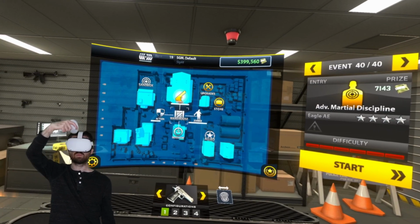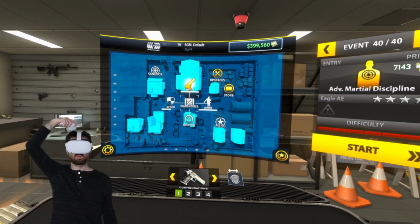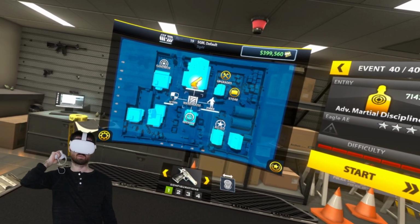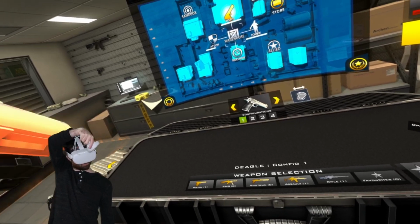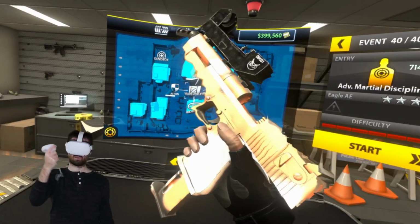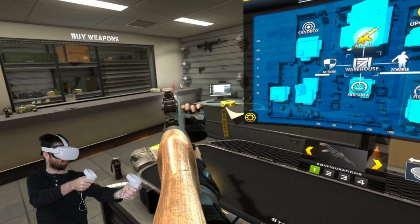On the Quest, it's not perfect, but it's still quite good. I really need to look for it to break the immersion. Without being as good as the outside-in tracking on the Index, I can definitely say that the challenge is a success. Second challenge is far-end occlusion.